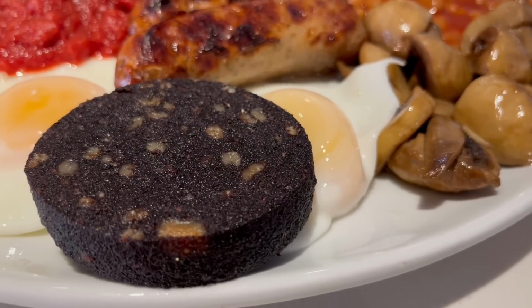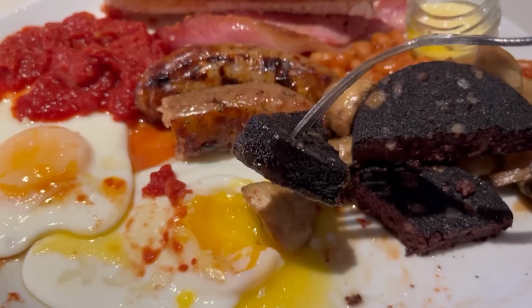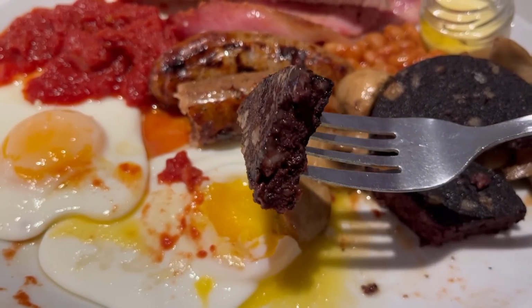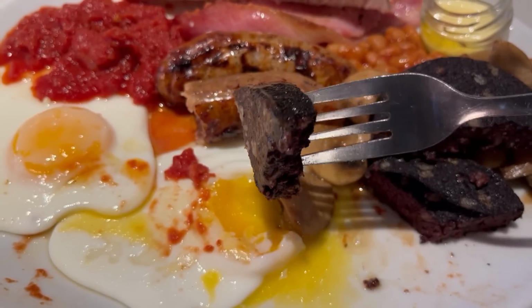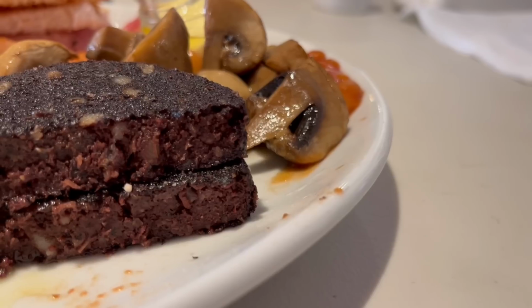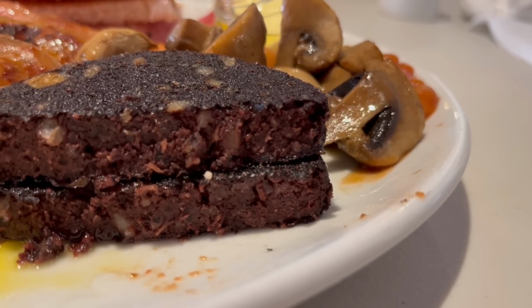So this is the item that I'm most interested in trying, the black pudding. Now this can either make or break a breakfast depending on if it's a good one or a bad one. From first impressions, it looks like a good one. Let's taste it and see. It's a good one. It's slightly crisp on the outside, the inside is soft and cake-like in texture, it's got a salty and meaty flavour. And I like that you get a big thick piece too.